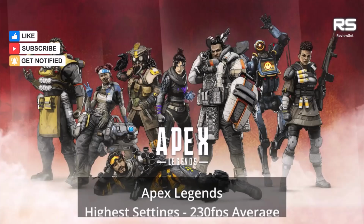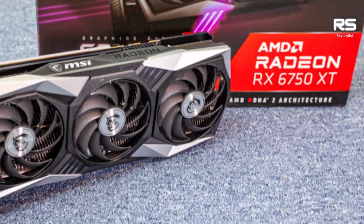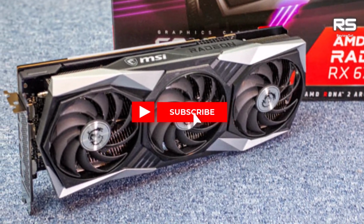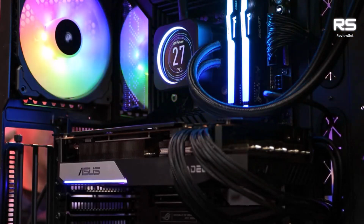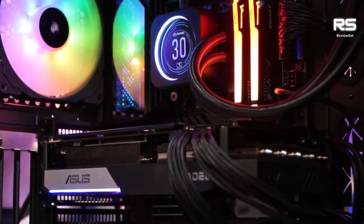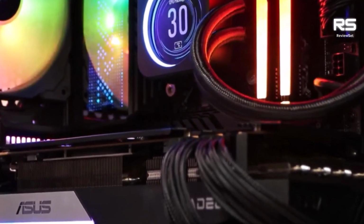Enter AMD FSR, bridging the divide with a 52 FPS average, while the RTX 3070 relies on DLSS for a comparable 68 FPS. The RX 6750 XT emerges as a formidable force, showcasing its prowess in the ever-evolving GPU landscape.